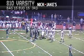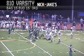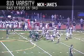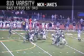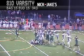Bobcats just used up their final timeout. They don't have any left in their pocket for the 4th quarter. Everybody out there this time. Drew Potter is lined up as a tight end. The man in motion will be Jesse Hiss. Takes it near side. Hiss trying to cut back up the middle, and he's short of the first down.